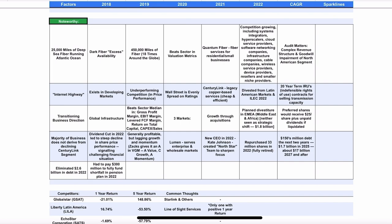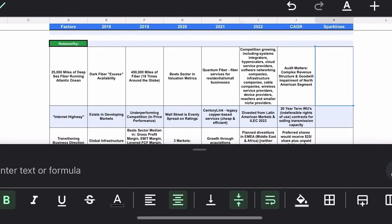Wall Street is actually evenly spread on the ratings from strong buy down to strong sell. There's no real consensus. And it seems like Wall Street itself doesn't know how to value the business. And so they end up all over the place. And that's a good place for a value investor, right? When Wall Street doesn't know what to think, you get in there and start digging around and figure it out for yourself. They operate in 3 different markets.